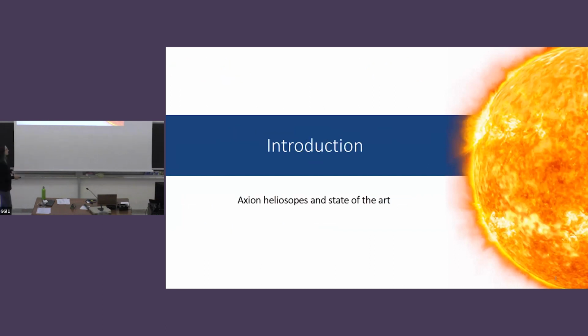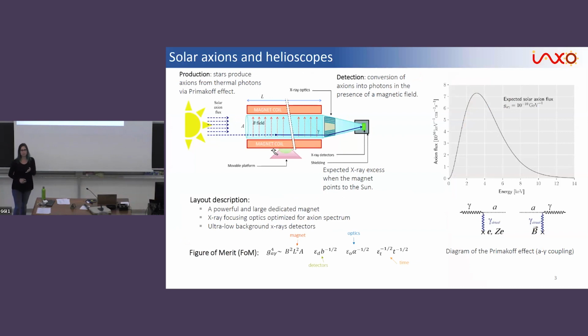We start with a quick introduction about axion helioscopes and the current state of the art. We already heard a little bit about this from Esther the other day, and we will hear more about it with Julia. But to do a quick summary, the concept of axion helioscopes is that axions are produced in the core of the stars. They can travel freely to Earth and arrive here. And if we put a magnetic field, they may turn back into photons, into X-ray photons, because the expected energy spectrum of the solar axion flux has this shape.